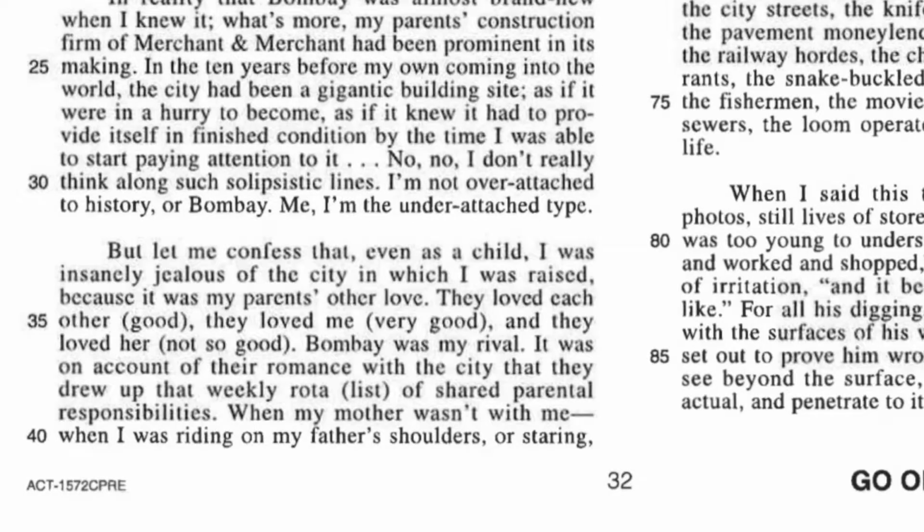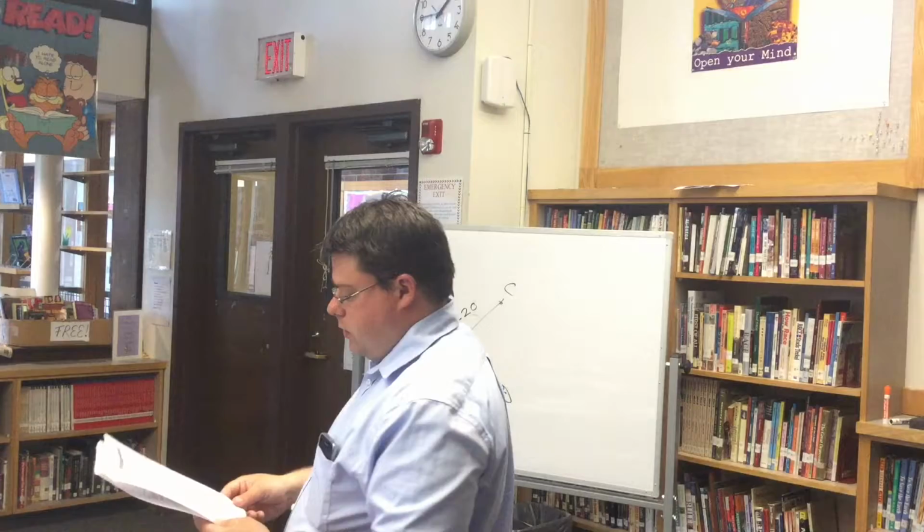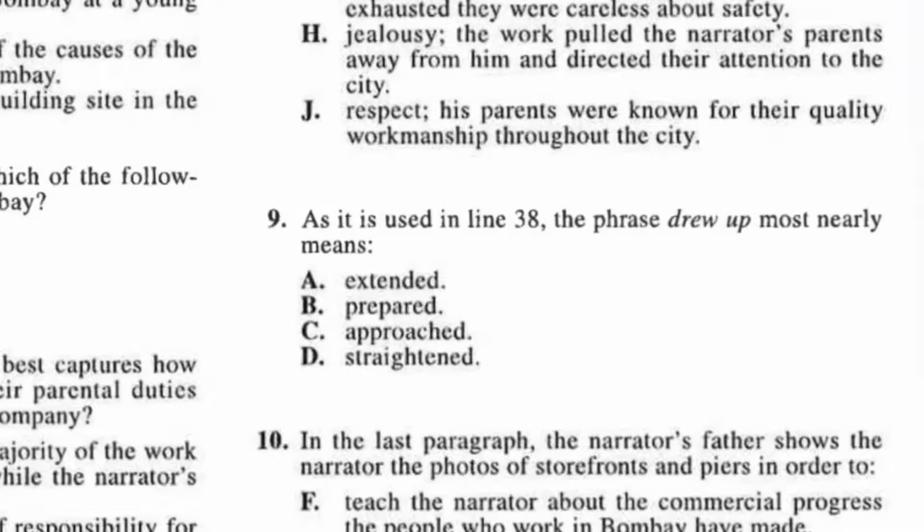"Bombay was my rival. It was on account of their romance with the city that they drew up the weekly rota, that is, list of shared parental responsibilities. When my mother wasn't with me, when I was riding on my father's shoulders or staring with him at the fish in the Taraporewala Aquarium, she was out there with her, with Bombay." There we go. Drew up. Which of those words could you put back into that sentence and have that sentence still make sense? B. Prepared. That's correct.